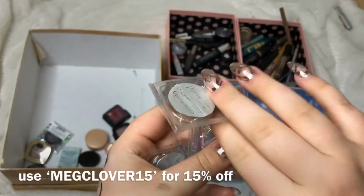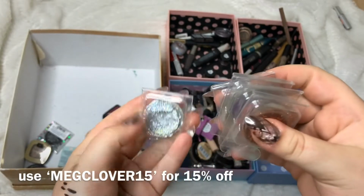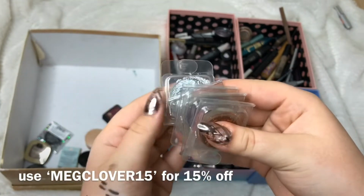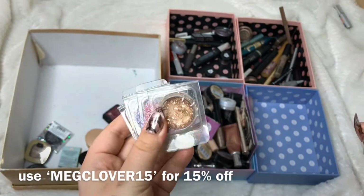Next, I have all of my glitters from Prima, and I absolutely love Prima. They sell all kinds of different products now, but their main thing that they used to do is these pressed glitters, and they obviously still do them, but they do other products now as well. But as you can see, I've built up a little collection and I literally love them. I can't recommend them enough.